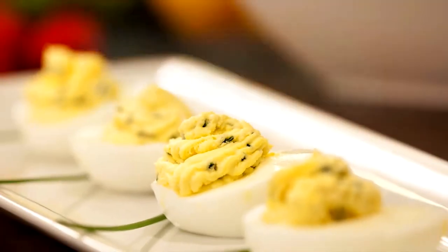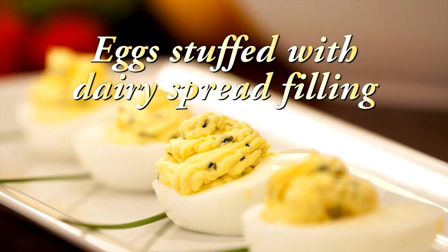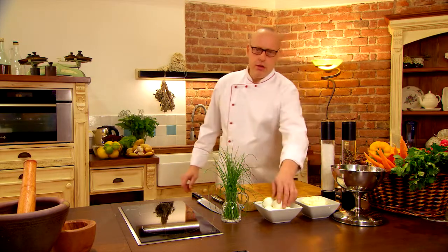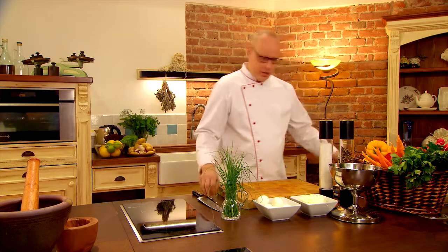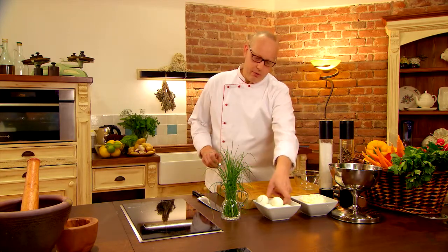Now I will show you what kind of dishes can be made using dairy spread. For example, a light and quick starter made of eggs and dairy spread. We will need boiled eggs, dairy spread and chives. Our eggs are already boiled, so we can begin.